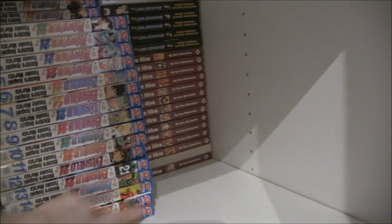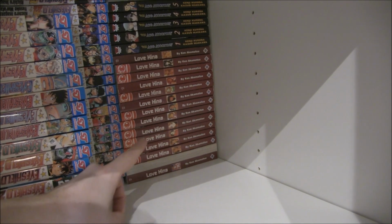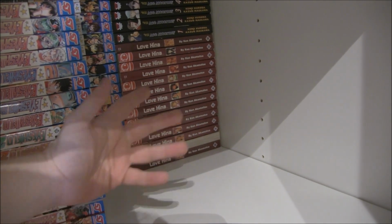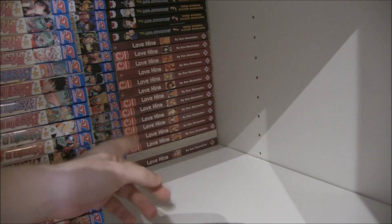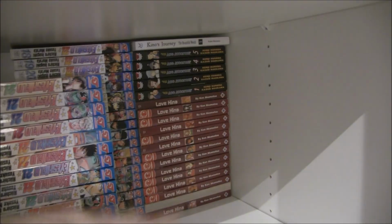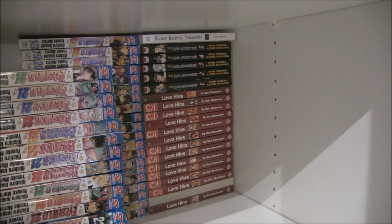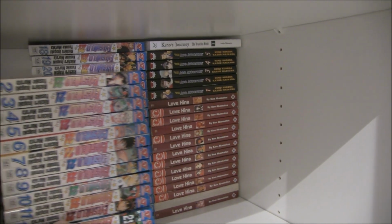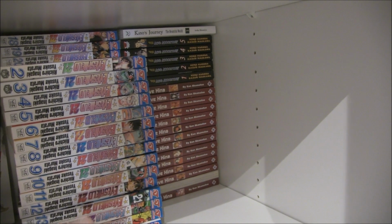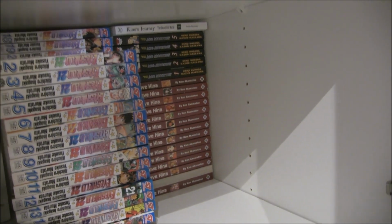Also, we have Love Hina, which is actually the second manga I collected all the way through after Suikoden. You can tell what time it was. It's the only Tokyo Pop ones I've still got. I've got Suikoden somewhere, but I don't know where. Also, volumes 1 to 5 of the Ace Attorney manga and Kino's Journey Volume 1. The reason I'm showing it like this is because the battery on my camera is running out, and I can't be bothered to pull all of these out, and it'll take forever just to go through them all.